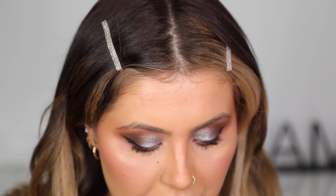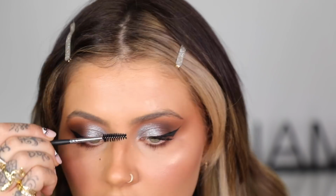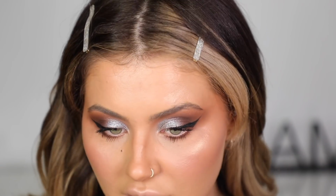So for today, I'm going to actually use a bit of Ka-Brow. I'm just going to brush through these quick. I have actually been growing my eyebrows and I think they're starting to really fill in.